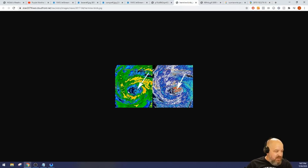So this is the reflectivity here, so it just looks like rain when you look at that. But this is correlation coefficient or something else that discerns. I guess maybe it's correlation coefficient with just a different color code than what we were looking at. But that's non-rain right there.